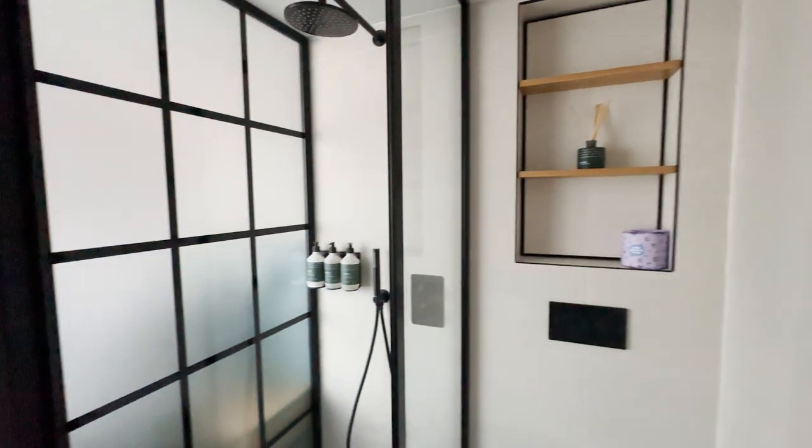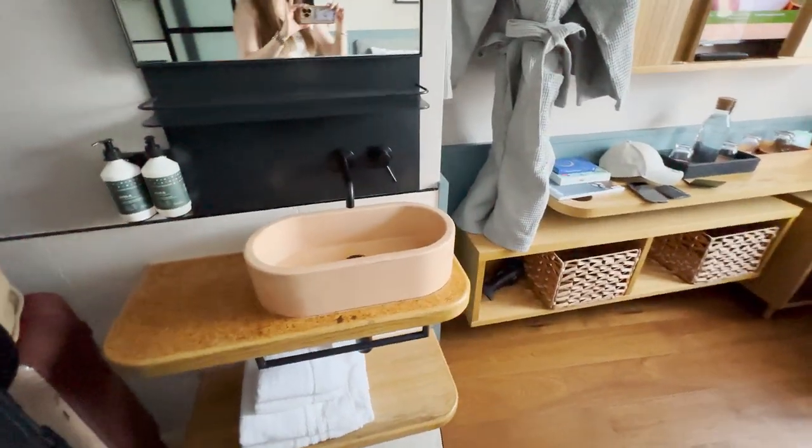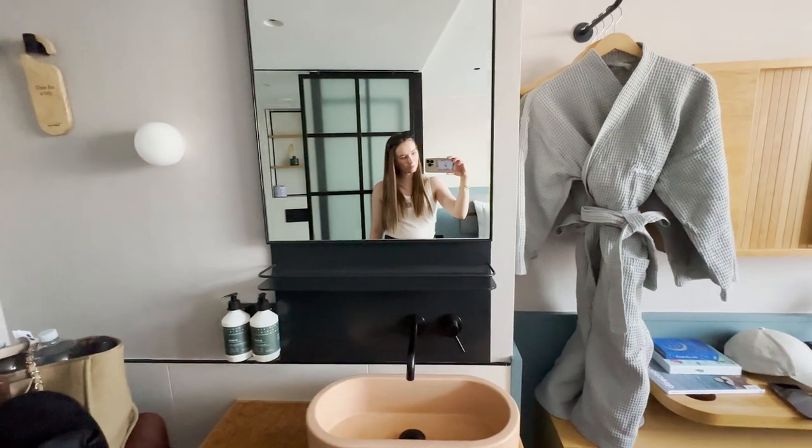Let's go and check out the bathroom. So this is the shower. And the sink is actually inside the room. And that's it. Super tiny, but super cute and cozy. And we are ready for the dinner.